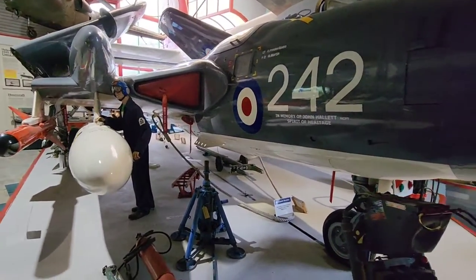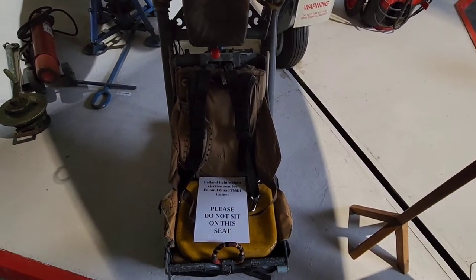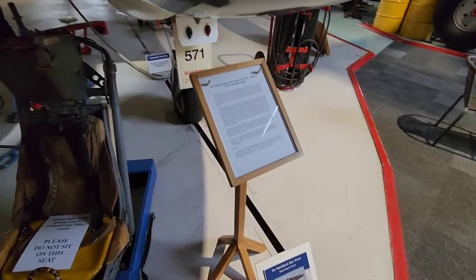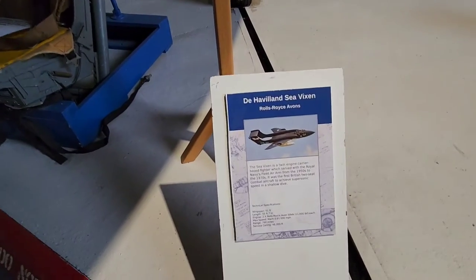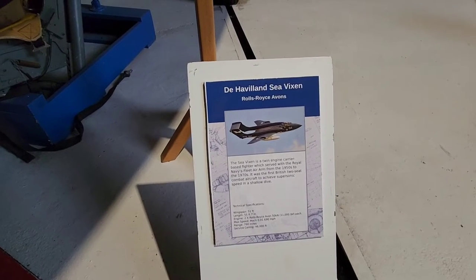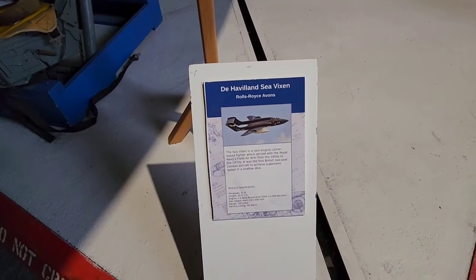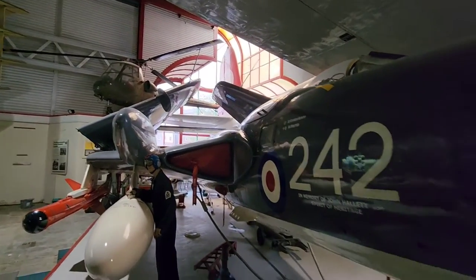Looking at another display right here, we have an ejection seat, a lightweight ejection seat for the Folland Gnat Mark I trainer. De Havilland DH110C Vixen. This is a plane I always thought had a cool look to it. Twin engine carrier based fighter which served from the 50s through the 70s. Achieved supersonic speed in a shallow dive. Do a walk around to this plane.